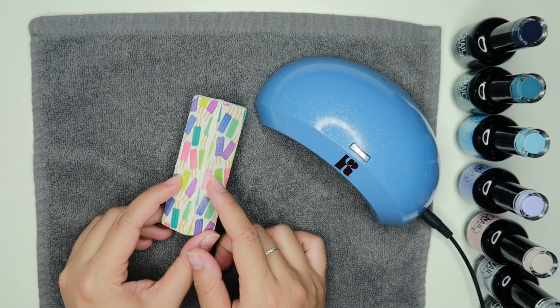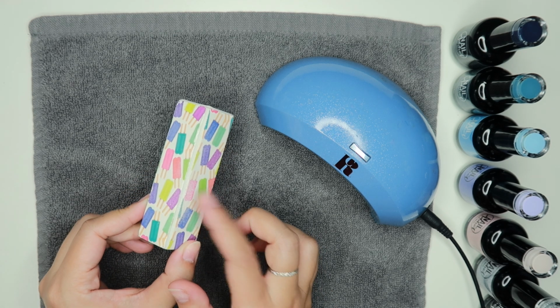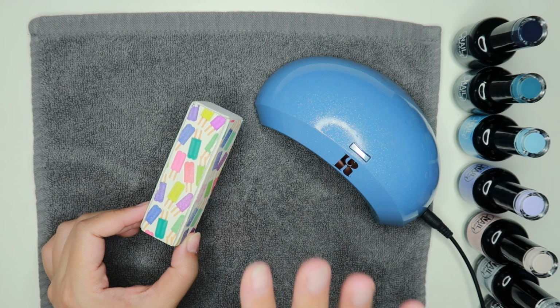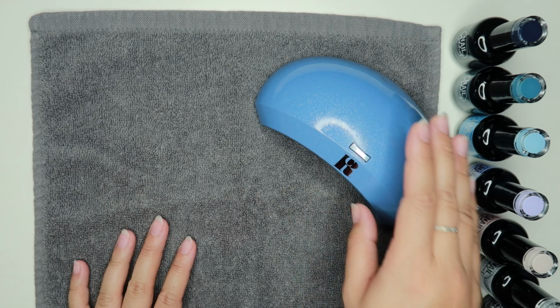It's really old, but it still works well just to give a quick buff and smoothness to the nail. So I buffed my nails already as well, and I've washed my hands already too. Now, other tools that we have here are my LED light.